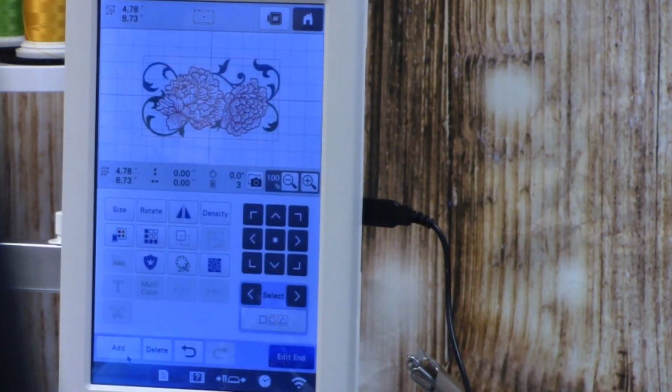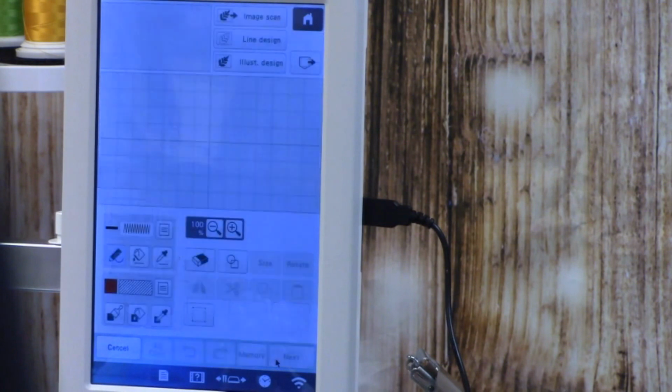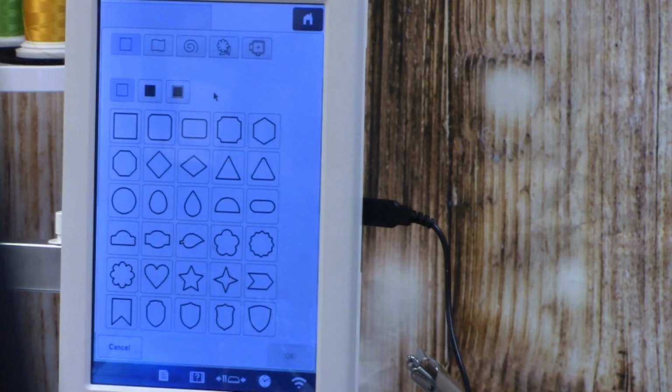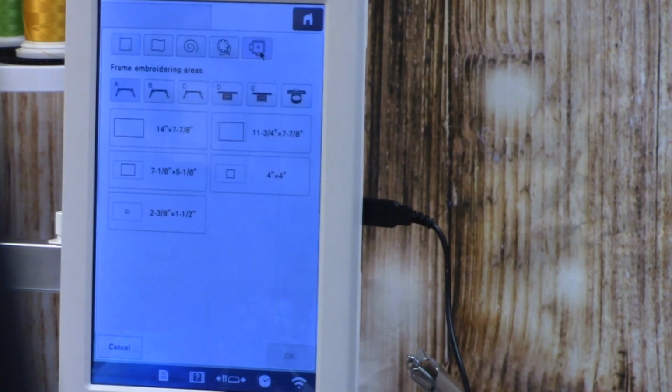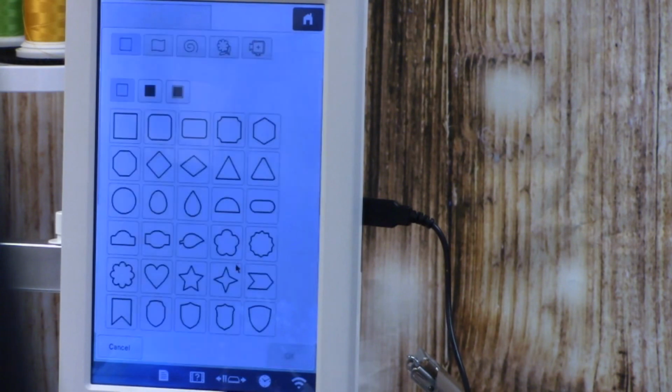So now I'll go to Add because I want to add that decorative fill. So I'll go to my Add button, and rather than pulling something from the Design category, I'm going to go to the Design Center here. And the first thing I like to do when I come in here is go to my Shapes category and pull up the hoop size that I'm using. So again, 14 by 7 at 7 is what I plan to use here. And then I'm going to go back into the Shapes icon one more time.